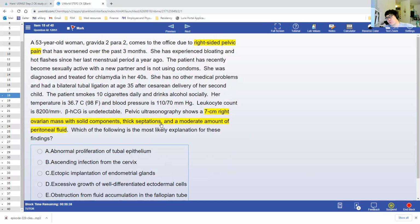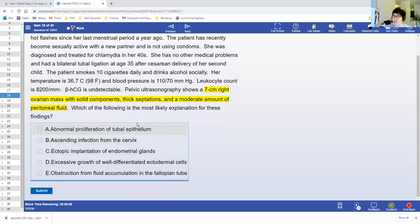I'm not exactly sure which kind it would be, but let's keep on going. It could be epithelial, which can definitely cause a lot of peritoneal fluid. It could be teratoma, especially with actually, this is only solid. Teratomas would have a lot of different components. Could also just be like a cystic adenoma or one of those more benign conditions as well.